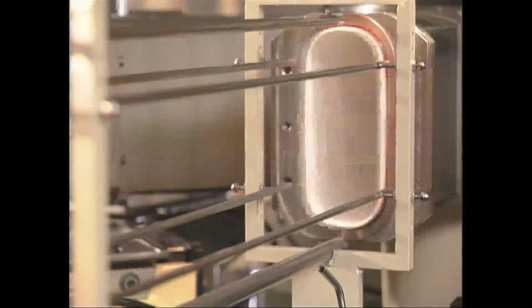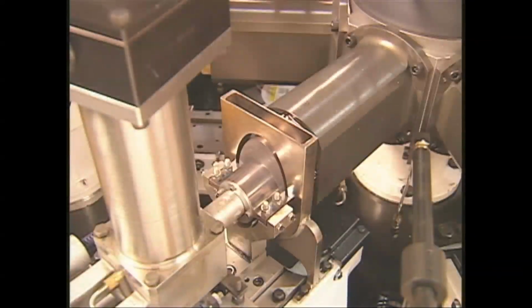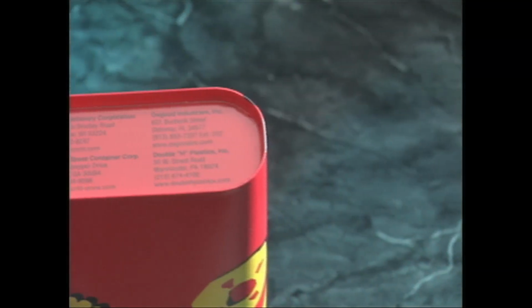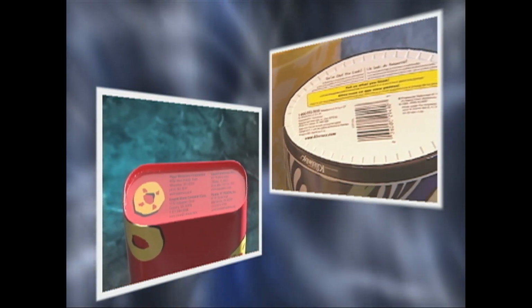Machines capable of forming large canisters up to 12 inches tall, at production speeds up to 120 containers per minute. PMC 1300 machines fabricate canisters that advance the quality of packaging. The bottom of the canister is double sealed completely around its circumference. Both in-register and flat-bottom designs can be formed.